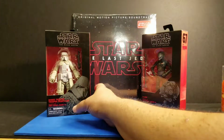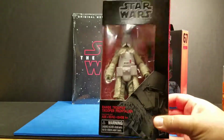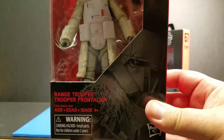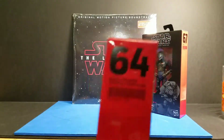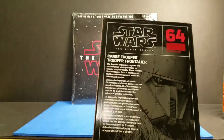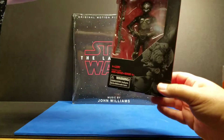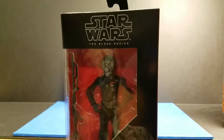Next up, we got the Range Trooper from Solo, the Black Series 6-inch figure. I actually got this for Father's Day, so that was a really nice present. We'll be doing a review on this pretty soon. So, number 64 of the Black Series figures.